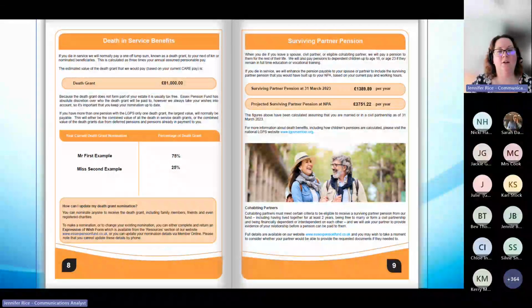Essex Pension Fund has the ultimate discretion over who receives the death grant, but we always take your wishes into consideration. So it's really important that you tell us who you'd like to receive the funds if anything happens to you. And it's important that you keep it up to date. So it's always in your annual benefit statement. So it's worth taking a minute and thinking, is this still who I would like to receive the funds if anything happens to me? If it's not, you can update it.